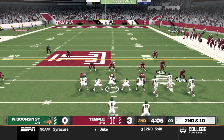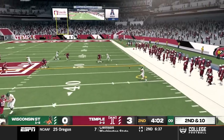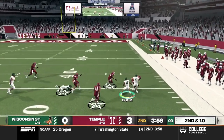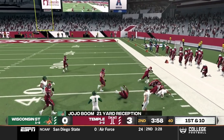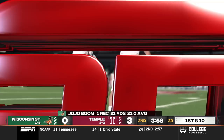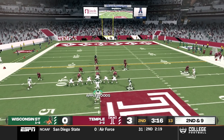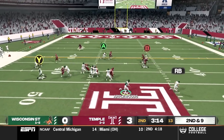Penn State staying undefeated as they are the number six team in the country, as now we start our next drive, and here is a throw to the right side. Here is JoJo Boom, and that one will be a gain of 21 after the missed field goal. And now we get an excellent play to start the next drive. 12 of 18 to start this game here for Evan Coleman.